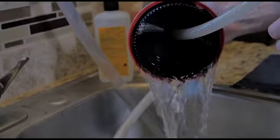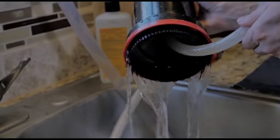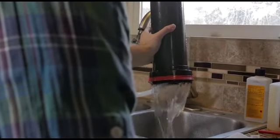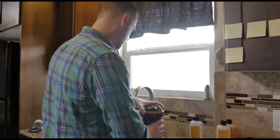I get the most nervous while developing the very first batch, because that will be an indicator of the types of images I'm going to get in the rest of the batch. And if I don't get much of anything, then I get really worried. There is a large possibility that I might not recover a single image from any of these rolls of film. All right, so I'm gonna pour this out.